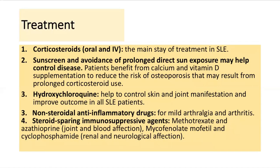So what is the treatment of systemic lupus? Corticosteroids, either oral or intravenous, are the mainstay of treatment. The basis of SLE treatment is corticosteroids. Sunscreen and avoidance of prolonged direct sun exposure are very important, because the sun can help flare the disease.